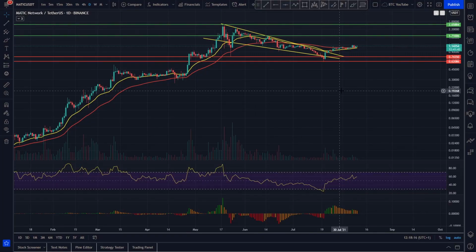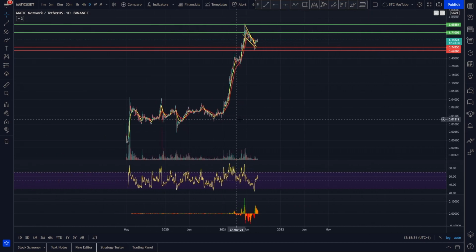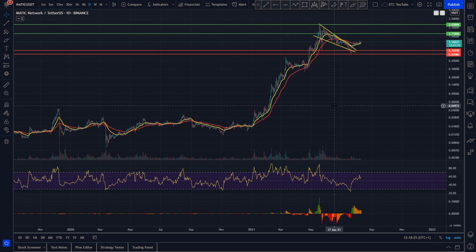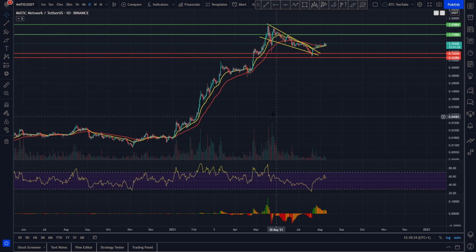So we're taking a good look at Polygon here, and we can see quite clearly, looking at this logarithmic chart, that Polygon has performed exceptionally well, basically ever since the start of the year. It was trading at like 1.5, 2 cents, wasn't it? All the way up to $2.70, which is absolutely insane.